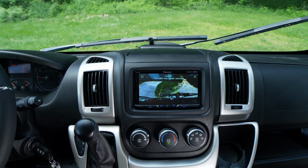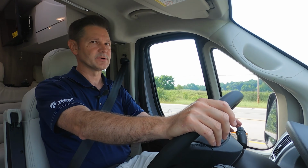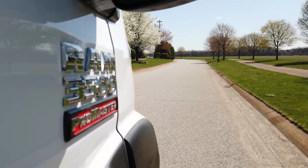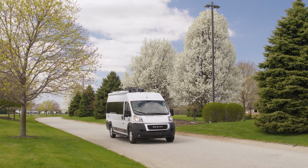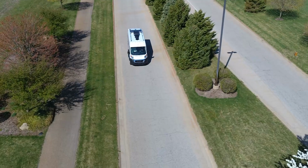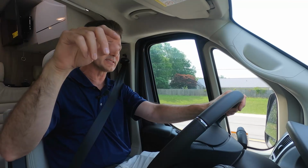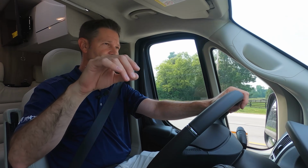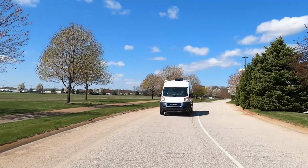So we are all ready to hit the road. Let's see what this Tellaro can do out on the highway. The Tellaro is built on a Ram 3500 XT ProMaster chassis. Under the hood, you get a 3.6 liter Pentastar V6, sending 280 horsepower and 260 pound-feet of torque to the wheels. You have a 6-speed automatic transmission, and this is built with a very low first gear. You're going to get better acceleration from a stop.